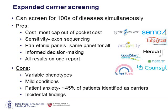So for some of the larger panels, those having more than 200 conditions, for instance, there's some data to suggest that about 45% of patients may be identified as a carrier of at least one of the included conditions. And there is the possibility of incidental findings. So for some of the included conditions, to be a carrier may also imply some health risk for the patient, for instance, an increased risk for cancer.